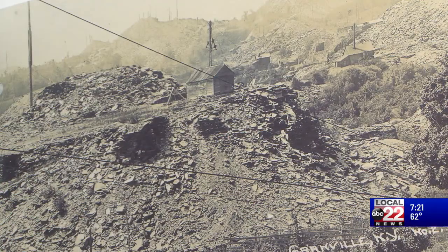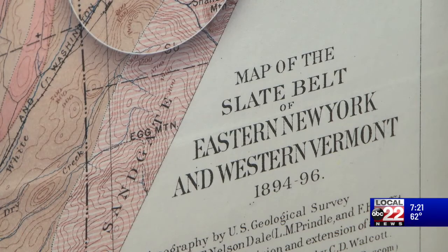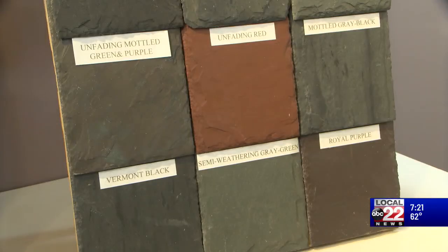What is slate? Slate, contrary to what most people believe, is actually a metamorphic rock. It's not a sedimentary rock. It's formed from a sedimentary rock, shale, which originally settled in the valley. Over millions of years in plate tectonics, mountain building activities, everything was sort of squished with tremendous heat and pressure. Basically baked the stone into a metamorphic rock, and that's what we know as slate today.